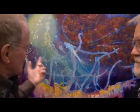People have responded so positively to your work, and one artist that was looking at it said that she has no idea how you get the depth of color in your paintings. Can you tell us a little bit about this painting that we're standing in front of, and how you achieve these rich, rich colors?